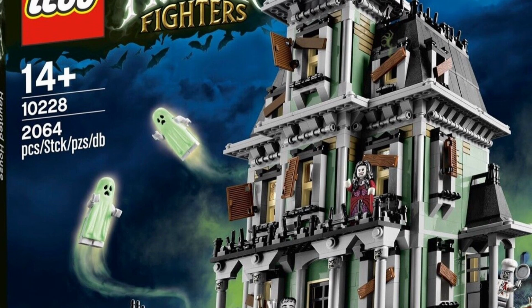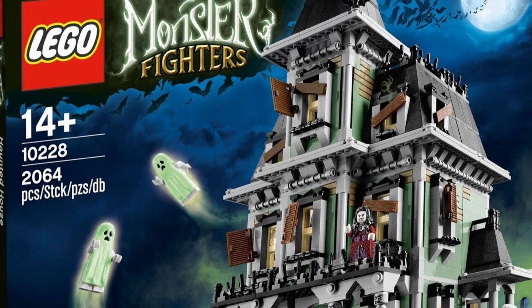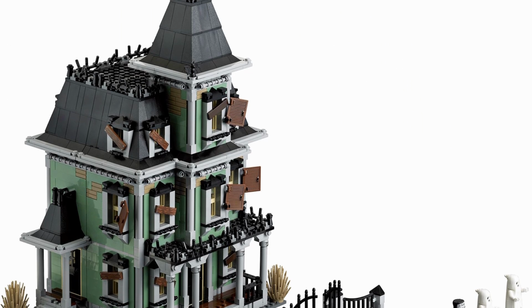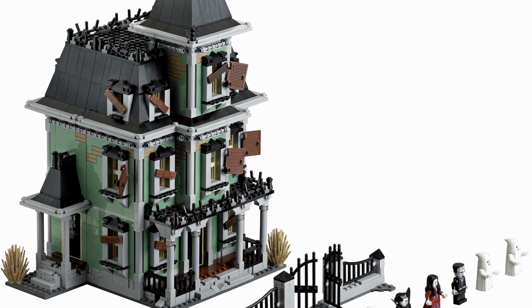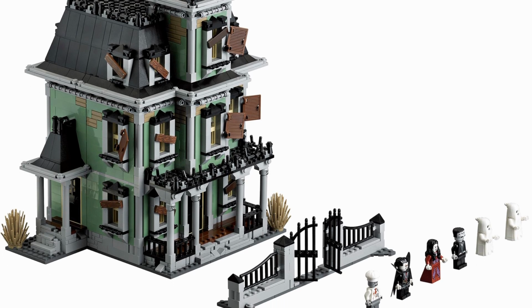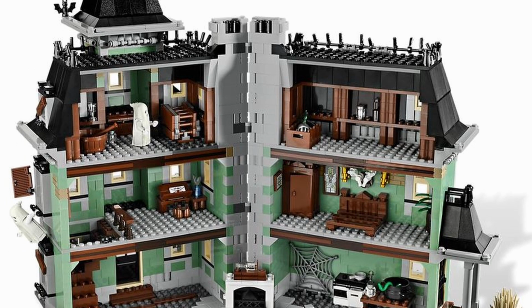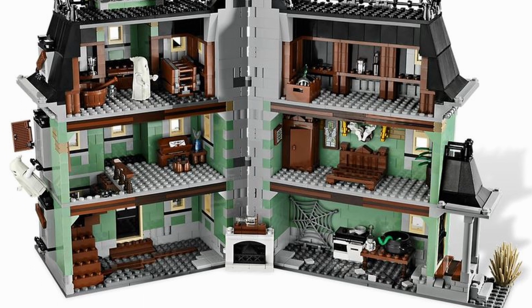For the top spot on today's list, I have to go with the Monster Fighters Haunted House. Not only is this a phenomenal set for the Halloween season, but it's also one of the best LEGO sets of all time. I love that LEGO went all out, giving fans a fully built haunted house the size of a LEGO modular building. Full buildings outside of LEGO's official modulars are exceedingly rare, so even this set's existence is quite exceptional.